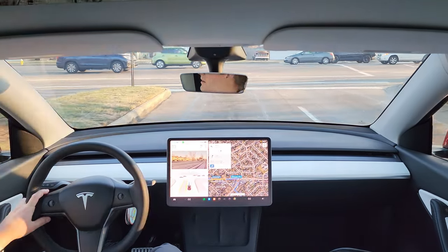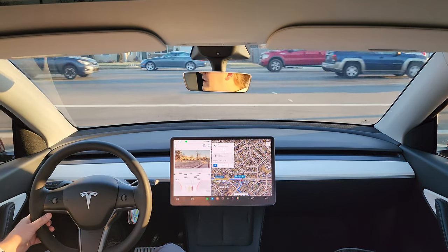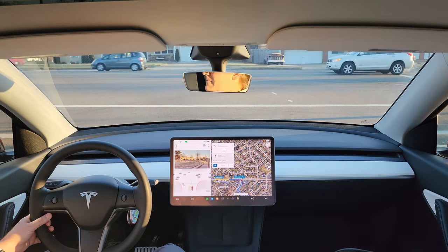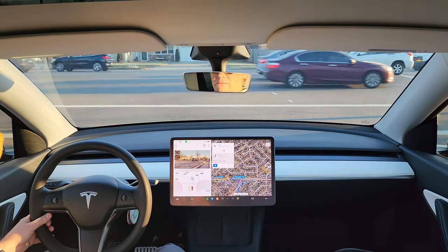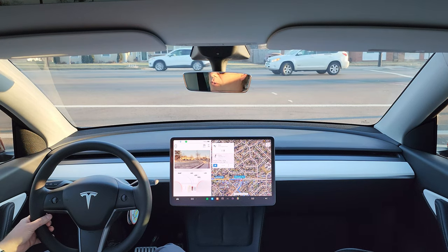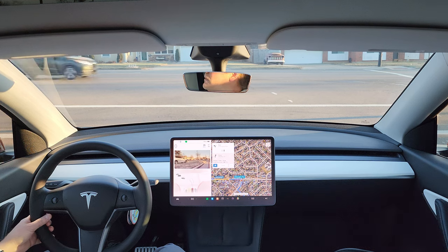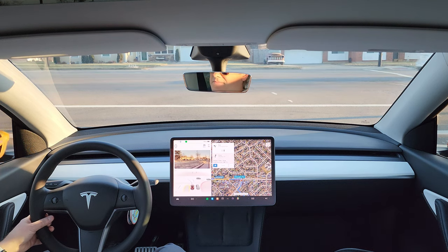lanes, because not even in a tenth of a mile up here, I'm going to have to turn right. So what's going to happen is there'll be a car to my right, and so it's going to have to either slow down, which is what it will do, or I would have to speed up to be in the right-hand lane. So let's see what happens here. But we'll wait for this light.